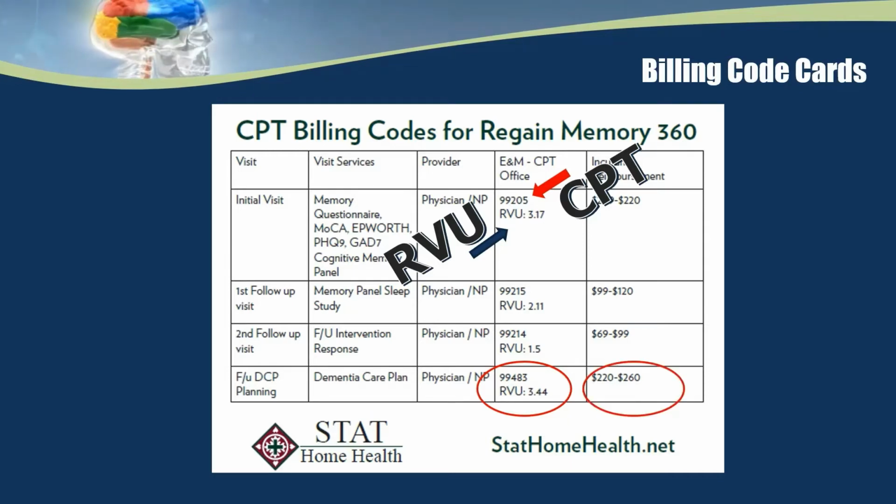Now, what's the difference between a CPT and an RVU? Well, physicians who work in a hospital group don't necessarily get reimbursed that amount. Even though they'll still bill that CPT code, the hospital usually gets that reimbursement. So those physicians don't necessarily care as much about what the reimbursement is. They care about RVUs, and those are numbers that they get bonused on. So the RVU for the code 99483 is 3.44, and that's a high RVU code. So physicians are going to be very interested in billing for this because either they're billing the CPT code and getting reimbursed between $220 and $260, or they're looking for that high RVU if they're in a hospital group of 3.44.